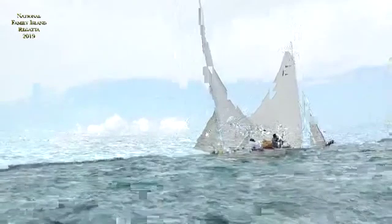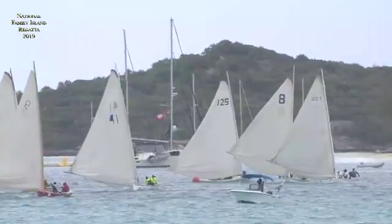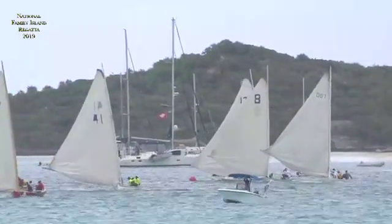And it's crowded up there, Dwight. It is crowded. You got 30 boats up there now trying to go around, especially in the middle of the pack.